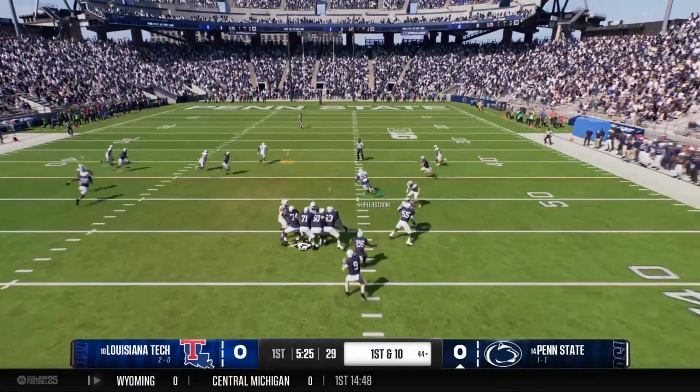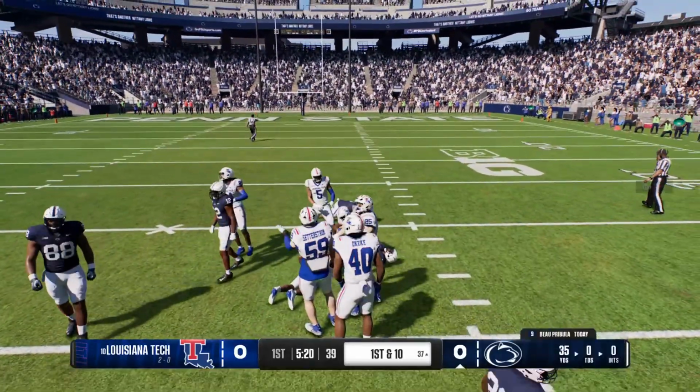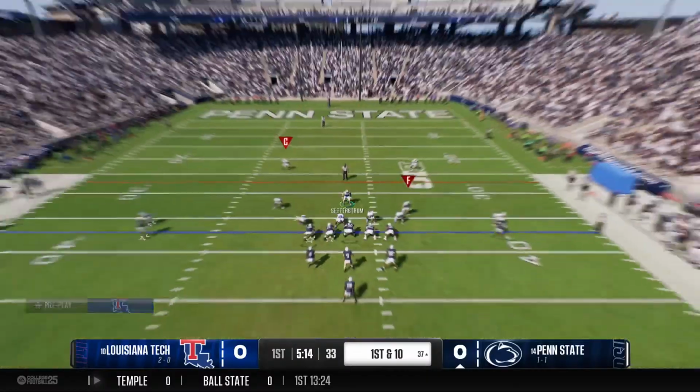Off the play fake on first down to throw. Finds a man in the middle. Dragged down to the turf, but not before getting the first down. And the Nittany Lions come to the line with a new set of downs.